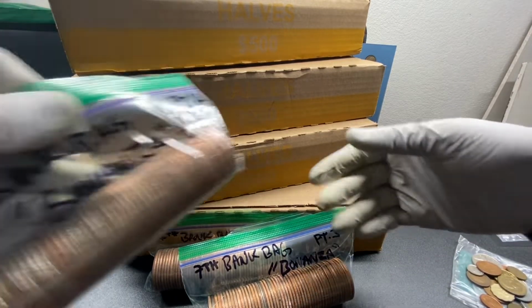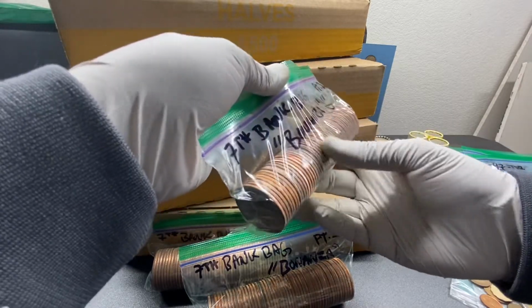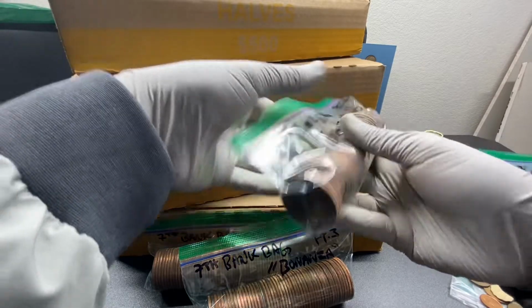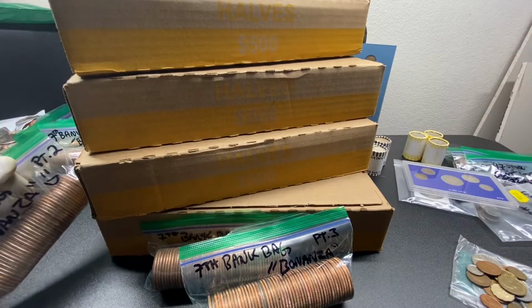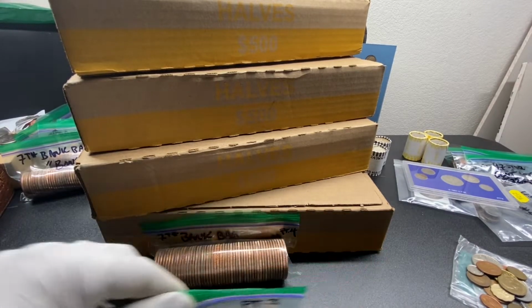So as you can see though, just the glisten is amazing. The rim of most of these coins is in really good condition. So again, we've got another one back there. So part 1, part 2, part 3, and part 4.